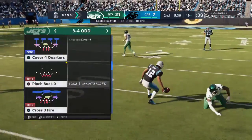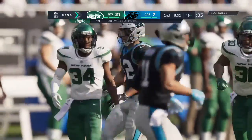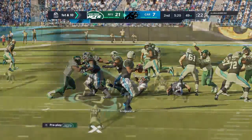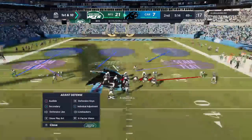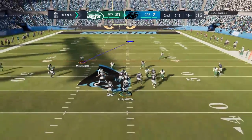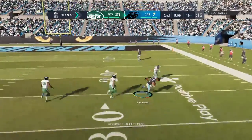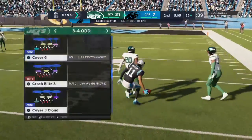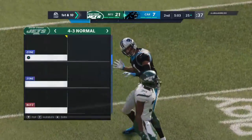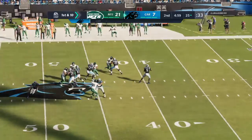And they nearly get this all the way to midfield. Mark it down at the 49. Call that a very strong gain of 24. At the 49-yard line. From the shotgun, it's Bridgewater. Got his man, Robbie Anderson. And they're able to work this to the 25 before it's all said and done. A good pickup there, 26 yards.